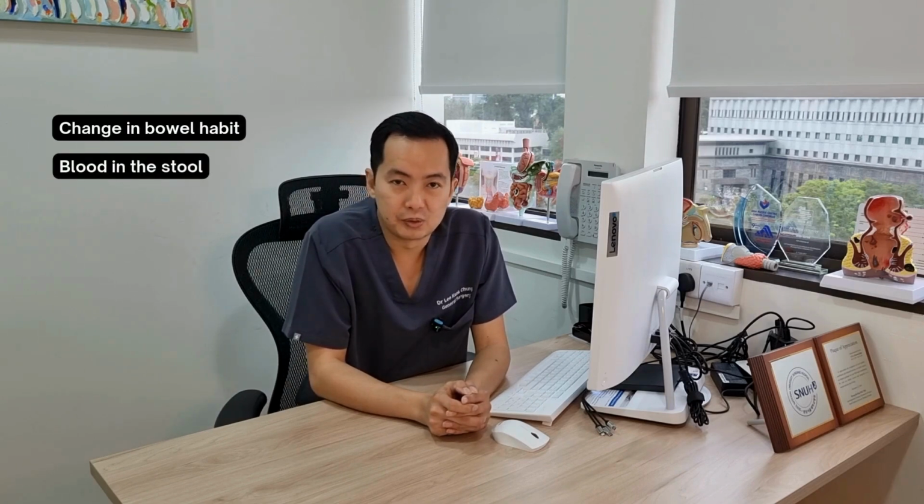Generally for colorectal cancer, the signs and symptoms depend on the area of the cancer. Usually common signs that we know are change in the bowel habit, maybe blood in the stool, or very generic symptoms such as weight loss, poor appetite, the abdomen feeling a bit more distended. However, in a bigger group, which is the very early stage of colorectal cancer, there are actually no symptoms. Patients can be completely normal until the cancer grows to a certain size, then gives you the symptoms that I mentioned earlier on. Therefore, it's important to screen early before the cancer becomes too big.